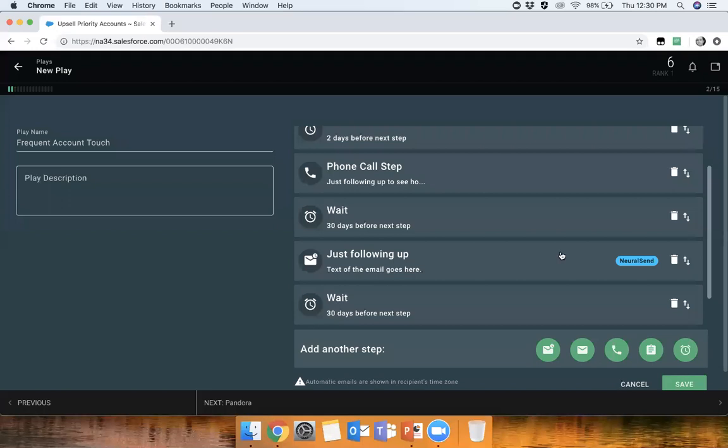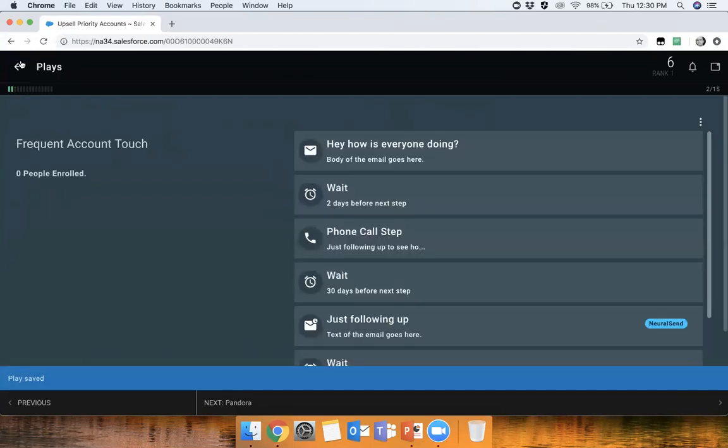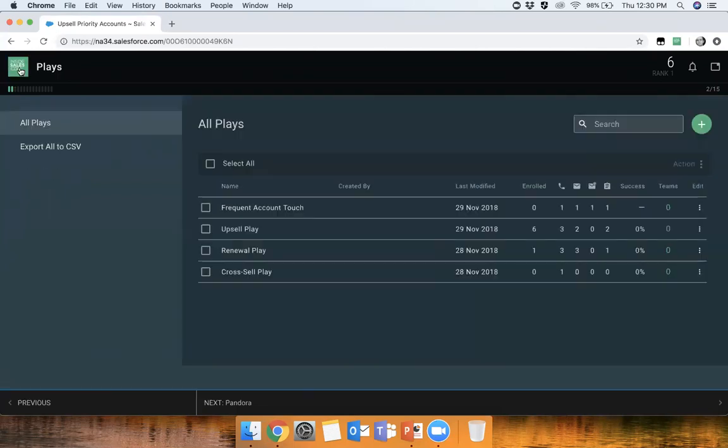It's really easy. At this point, I've created this play now. It's done. I'm finished. All I have to do is just save it. And then I can now use this play and enroll my accounts into that play. And I don't have to worry about when do I reach out to that account again. It's automatically taken care of for me. The productivity alone from that is pretty astounding.